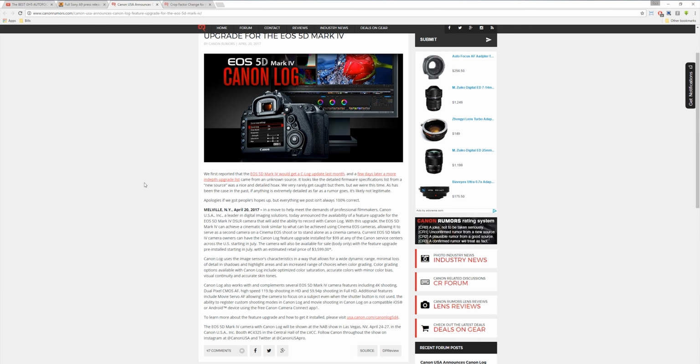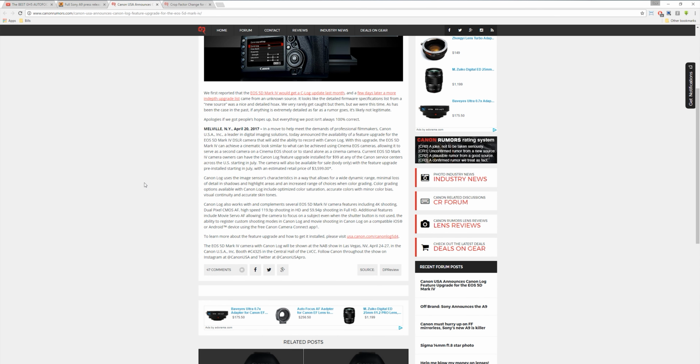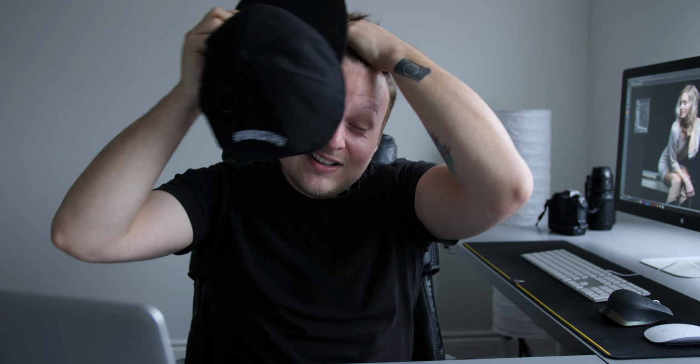So basically what you got to do for the new firmware update and to get C-Log, which is Canon's log profile on the camera, you have to send the camera away, and it's going to cost $99, and they're going to do some kind of a firmware update and add C-Log to your camera and send it back. But starting in July, basically you can get your camera with all these features already on it, but they're going to add an extra $100 to the price. Now I think this is pretty crazy.